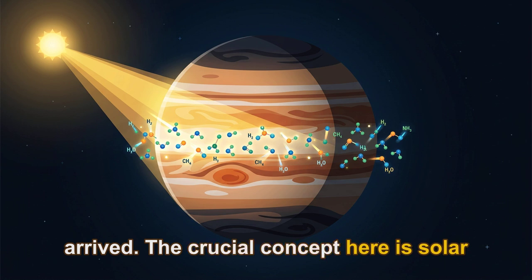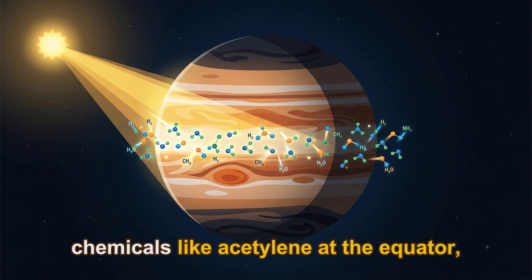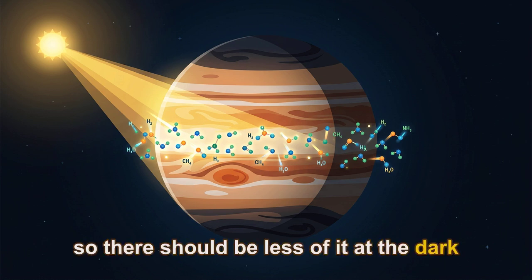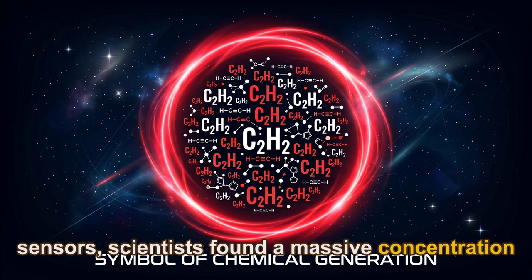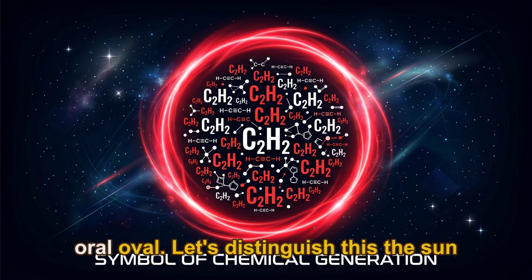The crucial concept here is solar chemistry. Normally, the sun's rays build chemicals like acetylene at the equator, so there should be less of it at the dark poles. Now, here is the surprise. Using ultraviolet sensors, scientists found a massive concentration of acetylene right inside Jupiter's southern auroral oval.